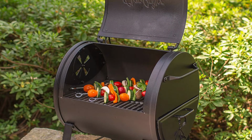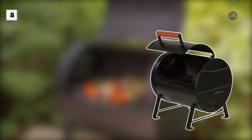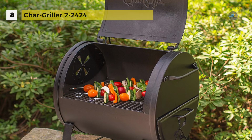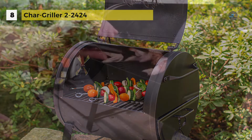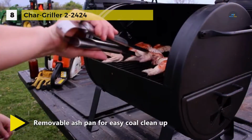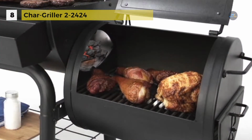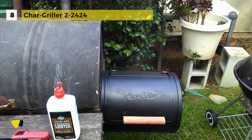The Char-Griller Tabletop Grill and Side Fire Box 2-2424 is a charcoal grill or side smoker. It is interchangeable from a grill to a smoker, but once changed, it cannot go back to a grill. It offers a primary cooking surface of 250 square inches, and the grates are made of cast iron. It features a sliding drawer for easy access to coals and ashes. Also, it comes with an ash pan that dumps easily.